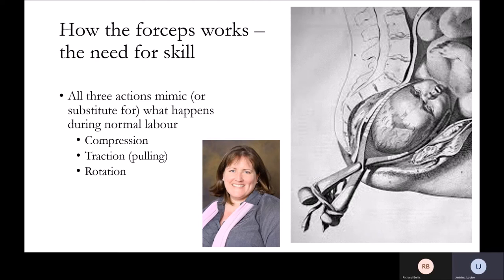They do provide traction, so as the practitioner pulls, the mother pushes, and that helps to deliver the baby. And they can also help with rotation. So in normal labour, the baby's head will perform a series of manoeuvres to navigate through the birth canal, and the forceps can mimic that navigation and that rotation through to delivery.